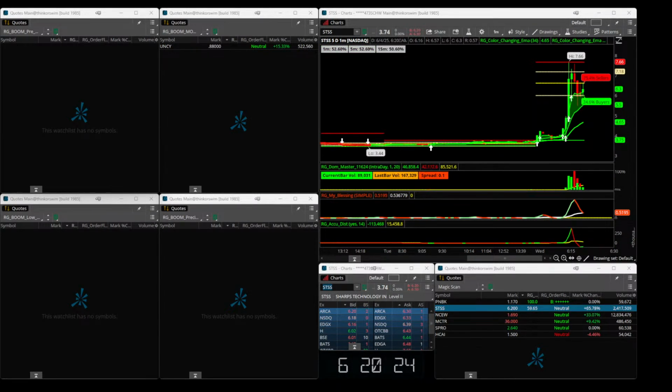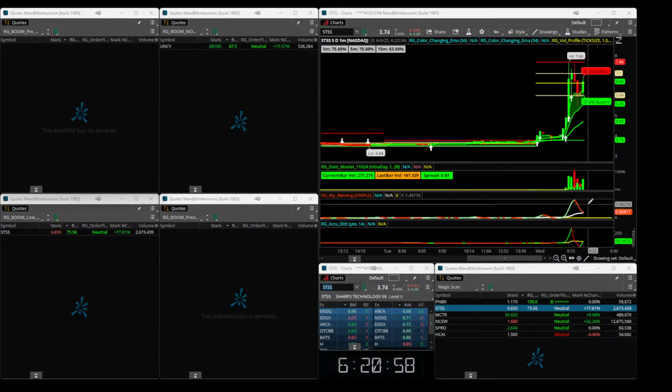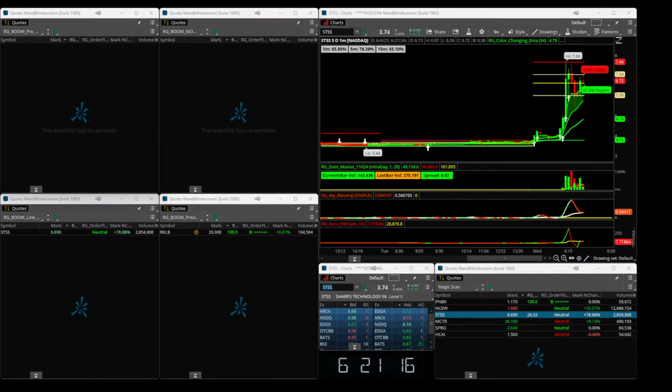Lower indicators not looking too good on STSS. Might get a bounce to go retest the high, but don't count on it. We need a taller green bar right here for that to happen. We need an attack, something to really drive it up. This indicator needs to turn around. The labels are flashing gray and green and red, so kind of iffy there. Money flow now pointing south.